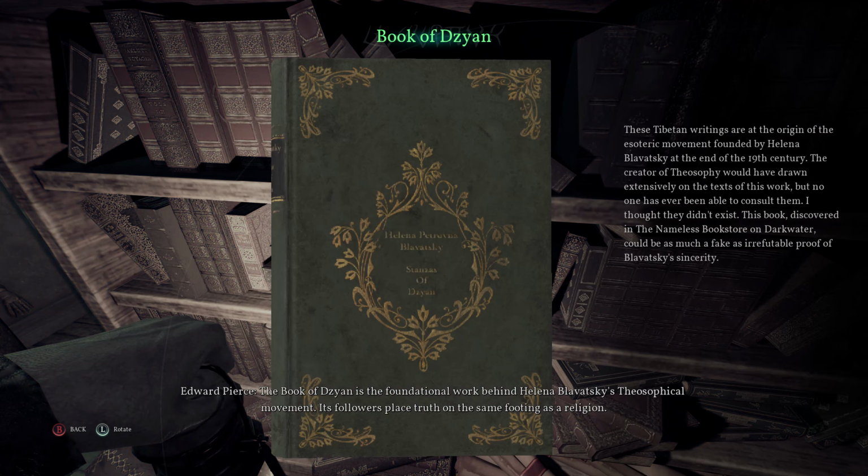The Book of Zion is the foundational work behind Helena Blavatsky's Theosophical movement. Its followers place truth on the same footing as a religion. These Tibetan writings are at the origin of the esoteric movement founded by Helena Blavatsky at the end of the 19th century. The creator of Theosophy would have drawn extensively on the text of this work, but no one has ever been able to consult them.